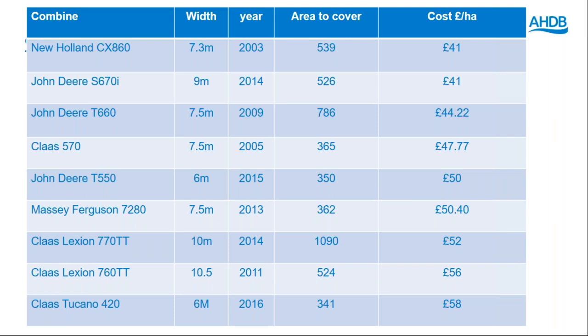£50. The eight walker style Massey Ferguson machine with a 25 foot header, 362 hectares, £50, £40 to operate. And then we get into some bigger machines here, a 770 TT with a 10 meter header, just over 1,000 hectares, to go out at £52, at a lot less, nearly half the 670 TT with a bigger header. But it's an older combine, 2011, at £56. You could imagine if you gave that 1,000 hectares to do, it would cause the price to plummet.